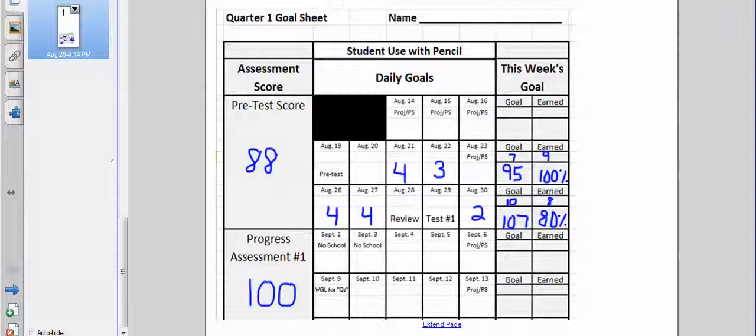Or maybe they only have time to practice 2, and then when they come back the next day, they have those other 2 to work on, plus the 2 that they've set for this goal. So their overall goal for this week is 10 new skills, which would be the 97 from the previous week, plus their 10 for this week, which would be a 107.